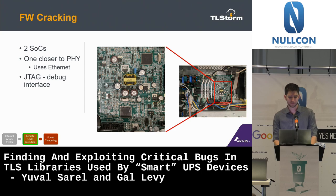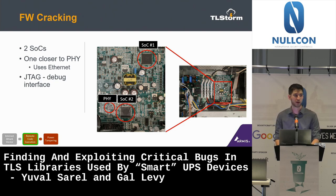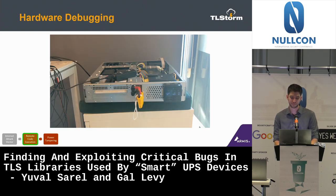The board itself. There we found two SOCs, or CPUs. One of them is closer to the PHY, which is the chip that is responsible for parsing and sending of Ethernet frames. We figured, because these two are close, that SOC number two is the one that is responsible for the network operation of the device, which is where we hope to find the vulnerability. And we also found this debug interface connected to the JTAG pins of the device, so we could connect to it and potentially debug the CPU directly. So we connected it and gave it a go.